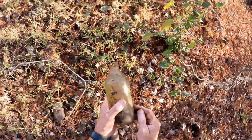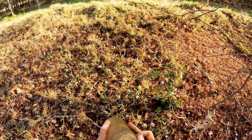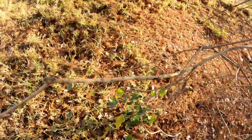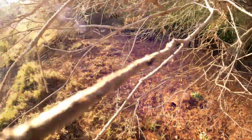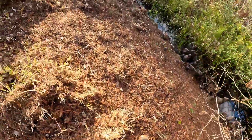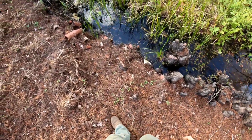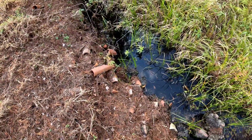It's got some writing on it. That's a Duraglass bottle. So a Duraglass would be Owens, Illinois Glass Company. And get around these trees. Get back down along the shore. Some big terracotta pots. More terracotta pots. Not pots. Pipes. Looks like there might be some complete terracotta pipes in there. Some old ones.